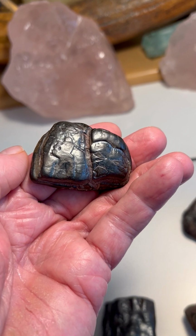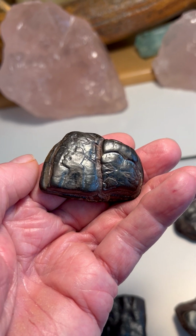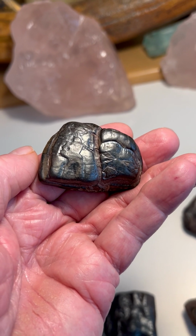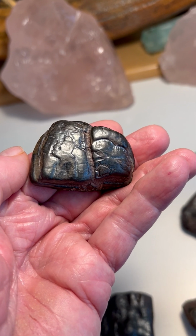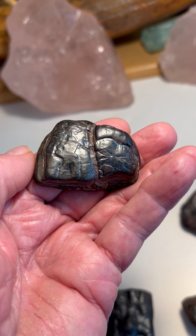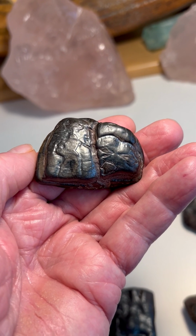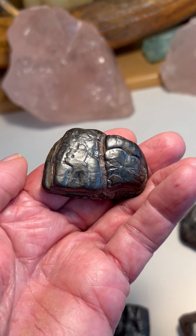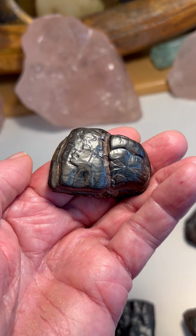They're made out of every kind of stone on the planet. I have them made out of gold nuggets. I have them made out of citrine crystal, rose quartz crystal, topaz crystal. I have them made out of agate of all kinds, petrified wood, dinosaur bone. They made them out of everything, just totally everything on the planet.